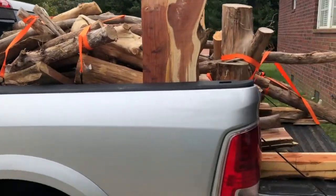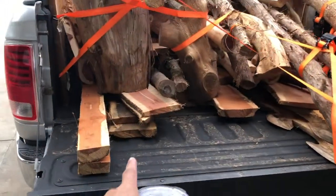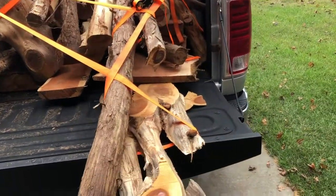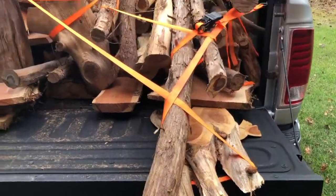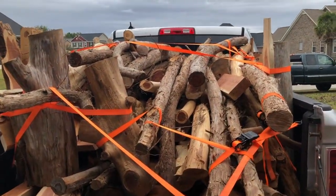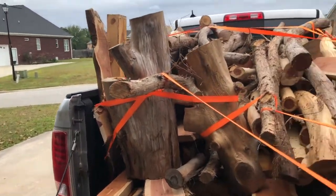I've got quite a bit, and I'll kind of show you what I got back here. So this is what I brought back. I got a lot of really nice flat pieces, some wide pieces, some interesting pieces, and a lot of pieces that I can make into table legs and arms of chairs and stuff like that. And some very cool looking pieces too.